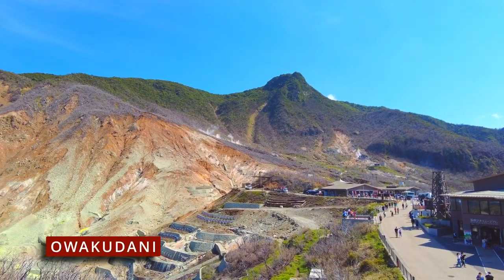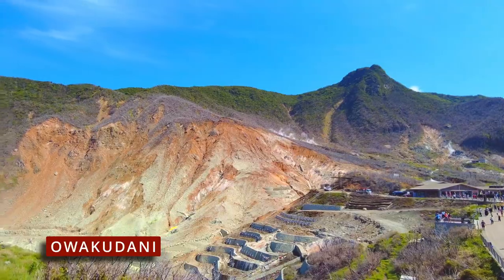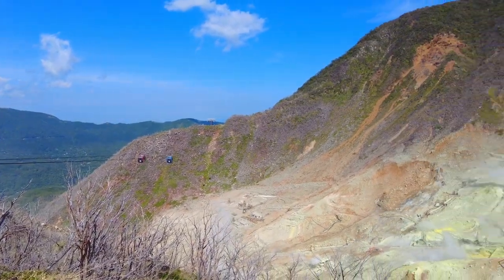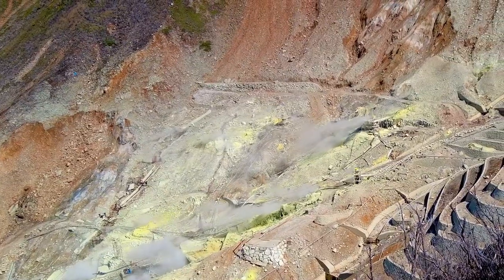Owakudani is a crater of Mount Kamiyama. This area is an active volcanic zone, so you'll notice sulfuric fumes rising from the bare surface of the mountain.